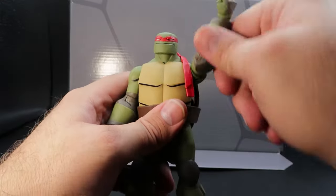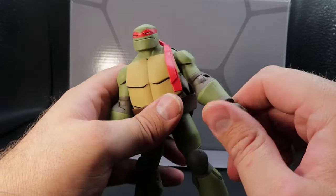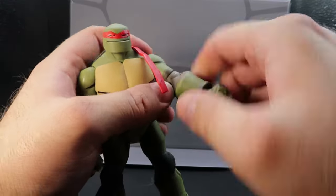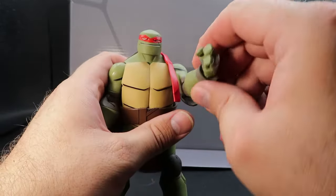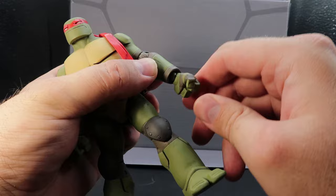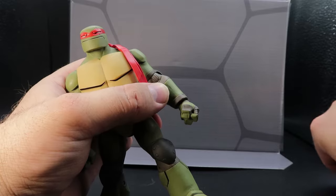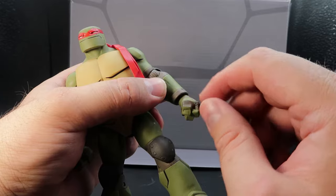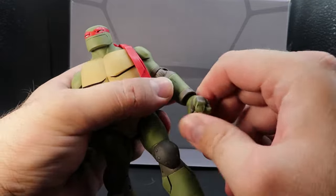Shoulders, they can go 360 degrees, and they can come up like so. The bicep swivel is actually down here at the forearm, so that can go all the way around, and it's connected into your elbow pin, which is pretty good range of motion there. His wrist does swivel all the way around, and it does hinge up and down, and those hands can come off. I don't believe the other hands have any type of articulation, so it's all going to be on the ball peg that you put the hand on. There's not a hinge there or anything.